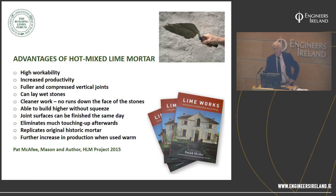Increased productivity because of that. They were less overgoing the work than with some other mortars. It's fuller and compresses the vertical joints. A mason who's good at it can make it work much better. You can use stones wet or damp. It's no great difficulty, which can be a problem elsewhere. They consider a skilled mason would have much cleaner work, no run-down face of the stones, and be able to build higher without squeeze. This has been found, by the way, even in America, where the masons have found this to be so. The joint surface can be finished the same day. It eliminates touching up afterwards. It replicates the original historic mortar, which you may like, and it further increases production when used warm.